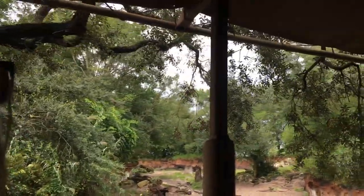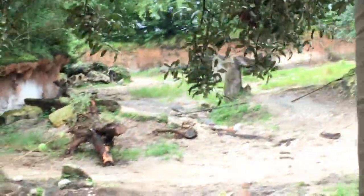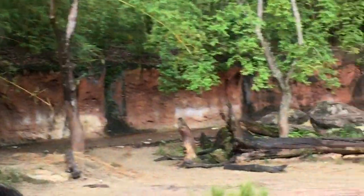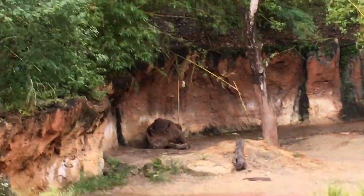Now over on your left-hand side, walking up in the back there is a black rhinoceros. It's kind of hard to spot through the trees, but he is walking around back up there. He can grow to be about 3,000 pounds and charge at speeds of up to 35 miles an hour. There's actually another one laying down right over here. They're pretty solitary during the day. However, at nighttime they do become more social. They use the nighttime for courtship purposes.